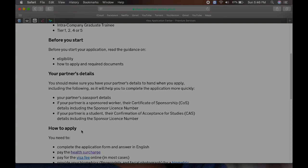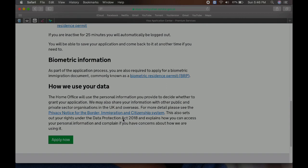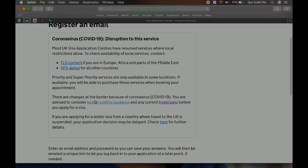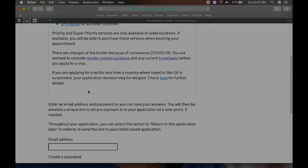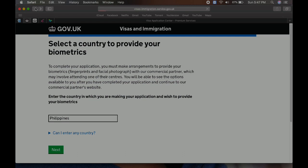Just take time to read, and then press that button and you can start an application. Just make sure that you provide a valid email address, because they're going to send you a confirmation link. You can see at the top portion the application documents, declaration, pay, and further actions. You can see all the steps there, and just make sure that you enter and provide all the correct information prior to the payment section.